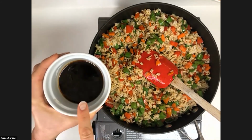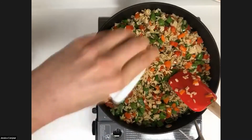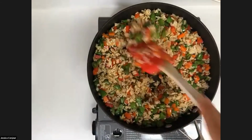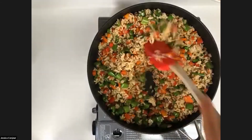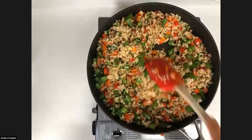So next we're going to add in our soy sauce. We're going to pour that in. Oh, you can hear the official sizzle there. You really feel like an all-star chef as you're doing this with the sounds. So that's going to add some flavor.